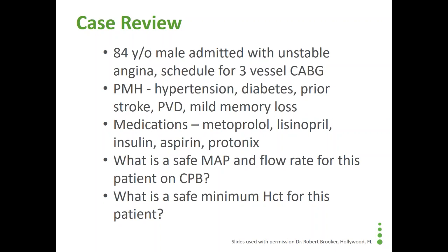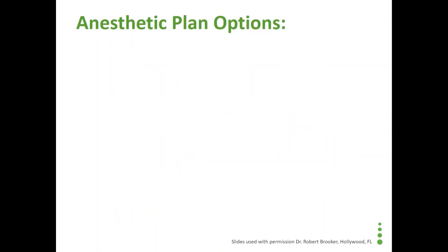And whether you make an active choice about what your flow rates, pressures, and minimum hematocrit are going to be, or whether you have the surgeons or perfusionists decide, somebody is making a decision about these variables. So given that, you have two anesthetic plans you can use. Plan A is really what I used to do before oximetry. I would rely on perfusion flow rates and pressures that were established in prior surgical trials, and or protocols that were established at the institution where I was working. It was not individualized, and so basically you were taking an educated guess.